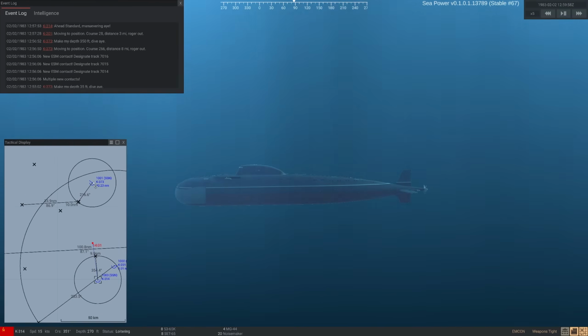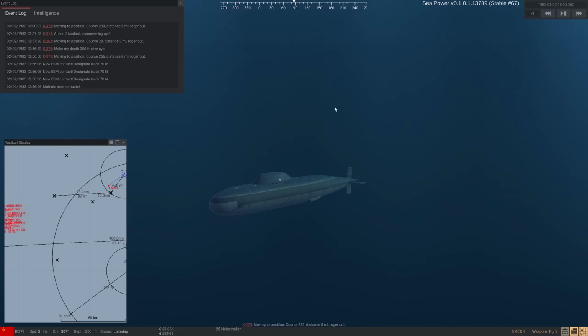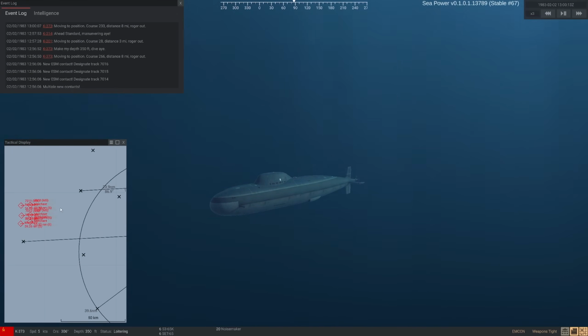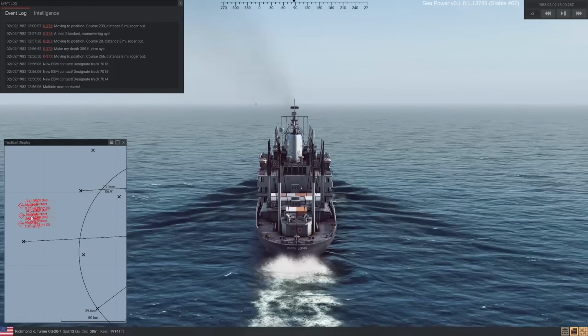And this guy has the same kind of issue. Yeah, there's the 10 mile. I already had that set up. Now I want to try and get these guys first, these escorts, because I can definitely engage these.